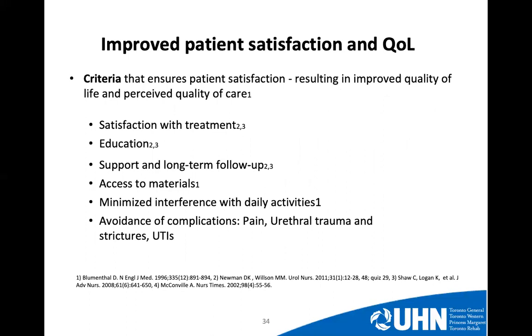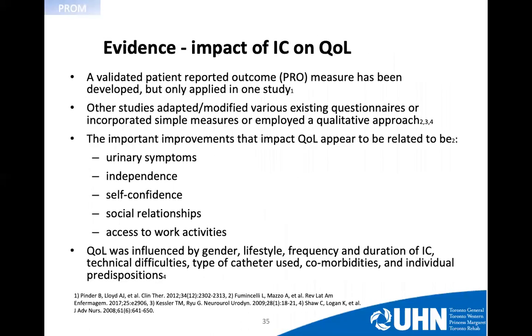It's hard to get, say, a nurse continence advisor for every patient. They need good support. They have to have good access to materials like catheters and lubrication and a variety of catheters. And we really want to make it easy for them. We want it to be minimally interfering with their daily activities and, of course, avoid all those complications that we were describing previously. So there's been a number of studies looking at outcomes.